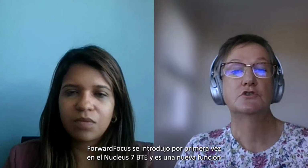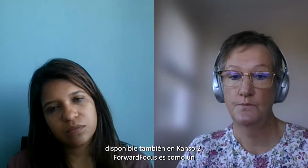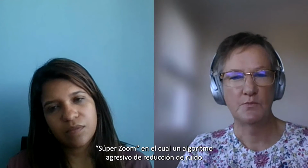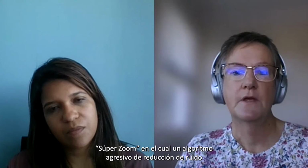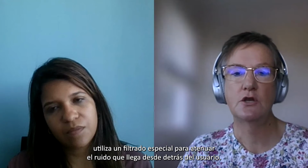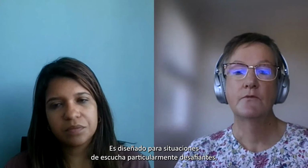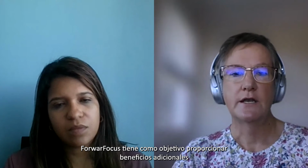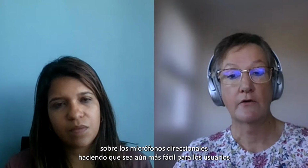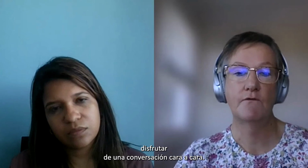Forward focus was first introduced in the N7 BTE and is a new control feature in the Nucleus Smart app, available also for the Kanso 2. Forward focus is like a super zoom in that it is an aggressive noise reduction algorithm that uses spatial filtering to attenuate noise that arrives from behind the recipient. It's designed for particularly challenging listening situations. Forward focus aims to provide additional benefits over the directional microphones, making it even easier for recipients to enjoy face-to-face conversation.